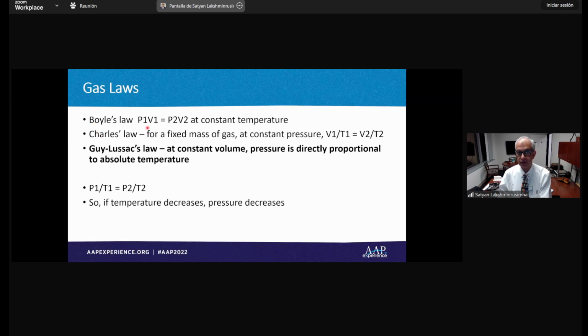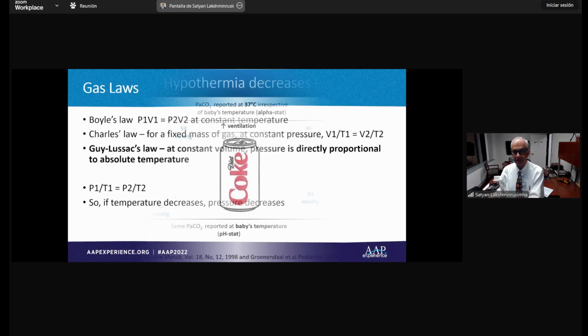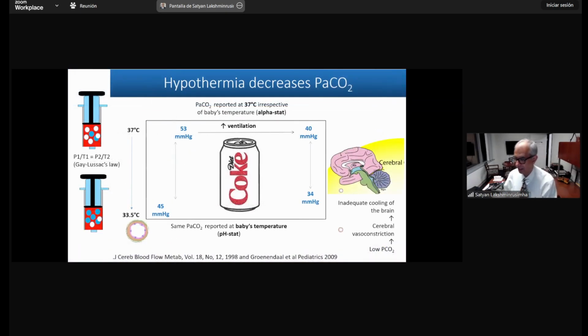Boyle's law, as you remember, is P1V1 equals P2V2. In other words, pressure times volume is a constant number at a constant temperature. Charles' law is V1 by T1 equals V2 by T2. But the one that we need for today is Gay-Lussac's law, which says that at constant volume, pressure is directly proportional to absolute temperature. In other words, P1 by T1 equals P2 by T2. This sounds like Greek, but all I want to say is that if the temperature decreases, the pressure also decreases. Okay, I think I confused you enough here, so let's take a step back.